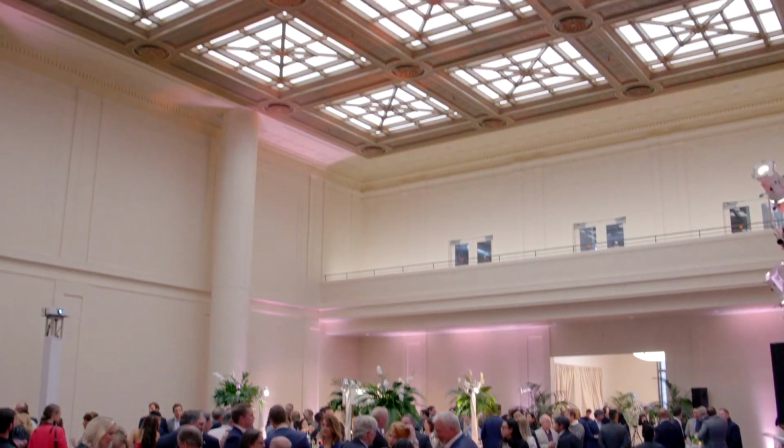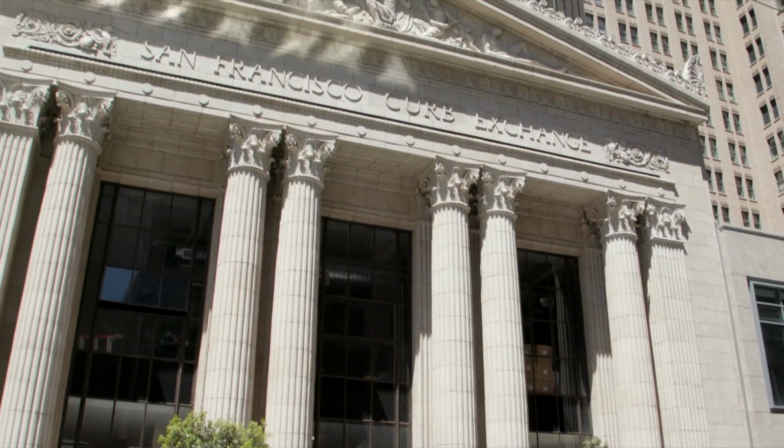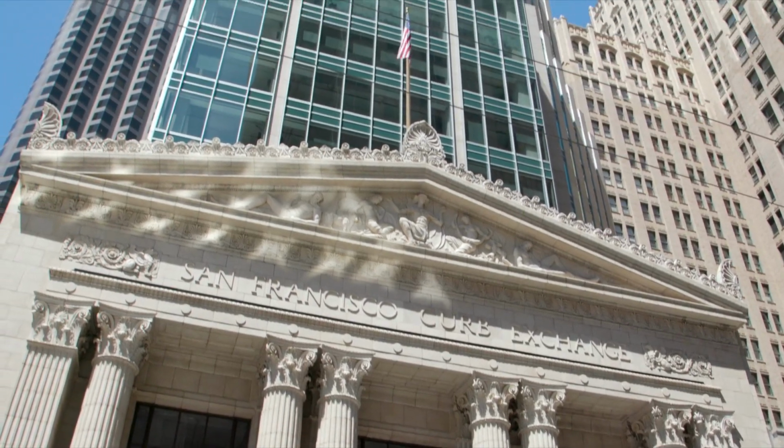I think 350 Bush Street is going to be appreciated more and more every year. Our city is going to find out what a jewel we have there.